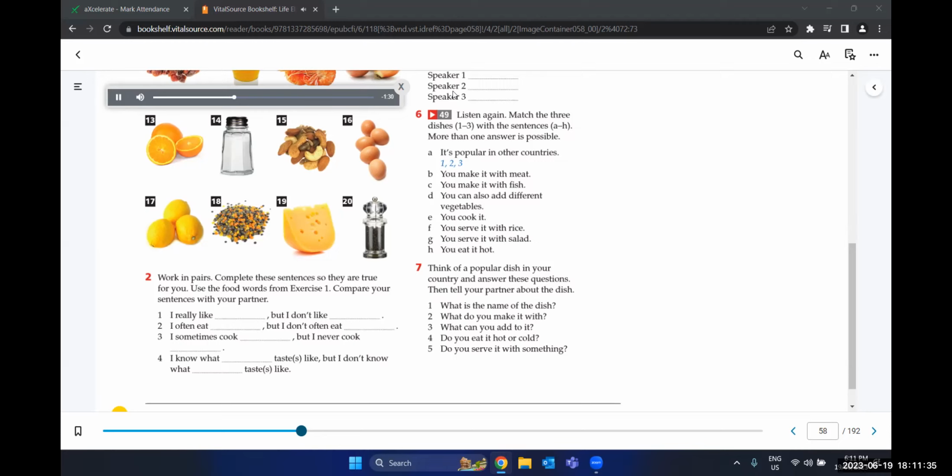Ceviche is popular in Peru, but also in countries like Chile. It's easy to make. It's fish, but you don't cook it. You put some juice from a lemon on the fish, and this cooks it. Sometimes we eat it with onions, and maybe some salad as well. You eat it cold.